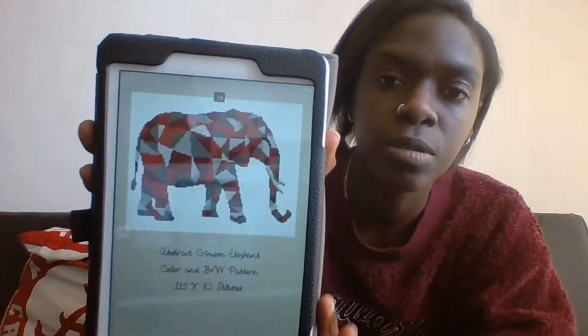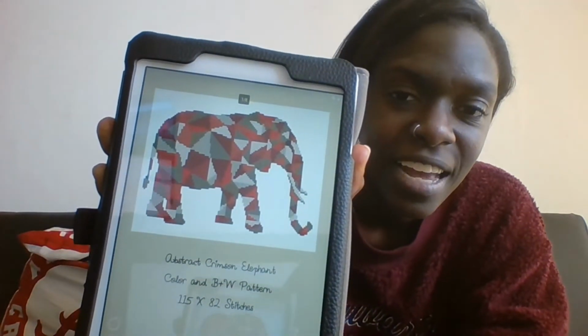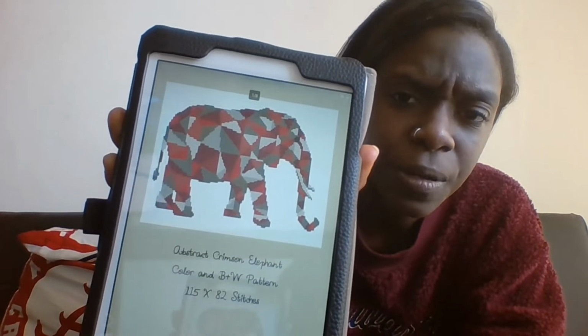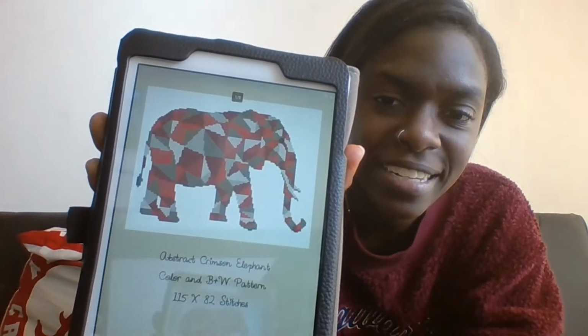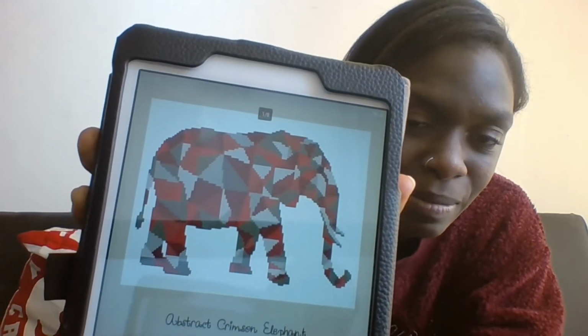So anyway, I had a new start, and I've had this pattern. I bought it a while ago now, last year sometime maybe, probably. And who's it by? Because naturally I don't remember. Oh, so it's by Play-Doh Squirrel on Etsy, and it's called Abstract Crimson Elephant. So there's the pattern there. It's abstract art. I don't know, would you consider that mosaic? I think you would. Anyway, it's all the same, abstract art, and it's an elephant, and I just said we're Alabama fans, so this is perfect because it's charted in reds and burgundy and grays. So yeah, it's just perfect.